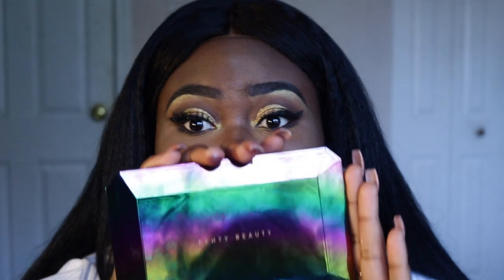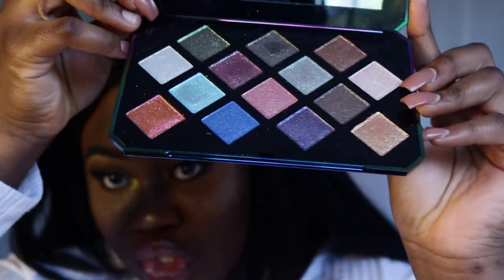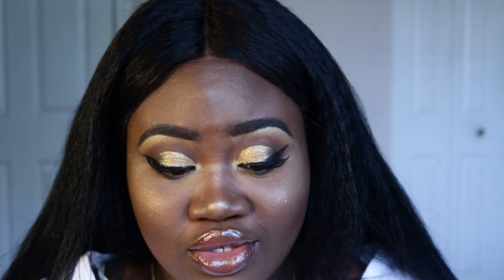I love this palette. I love the glitters. The only issue with it is that you would definitely need to take your browns with you. But I love that. I love the packaging. It's so pretty. It's the Galaxy palette. I love the names to it. I love the consistency of the glitter. It's essentially a glitter palette, but it's just so pretty. And you can create so many different looks using this palette and the colors that are here. And I just love that.